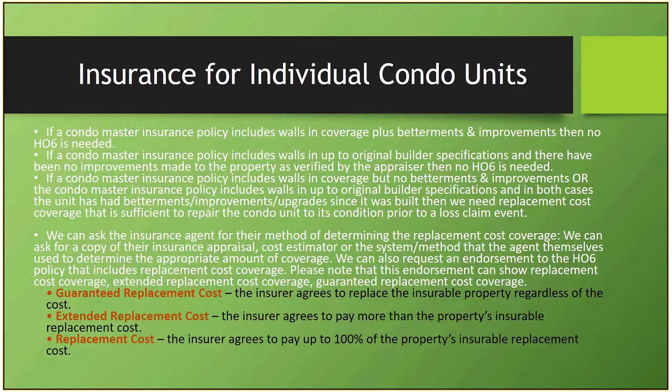Or I've seen where some different agencies have a system where it's essentially like a cost estimator, but it's their own software where they plug in how close the property is to a fire hydrant, and what the square footage is, things like that, and it kicks back a number. That's fine. We're just trying to figure out how this agent is coming up with the replacement cost coverage when we have to have this HO6.